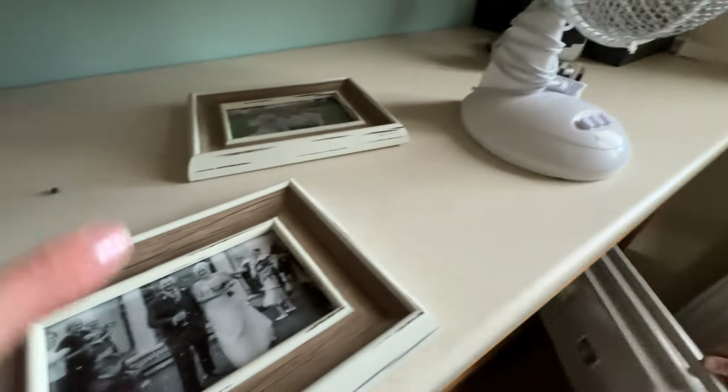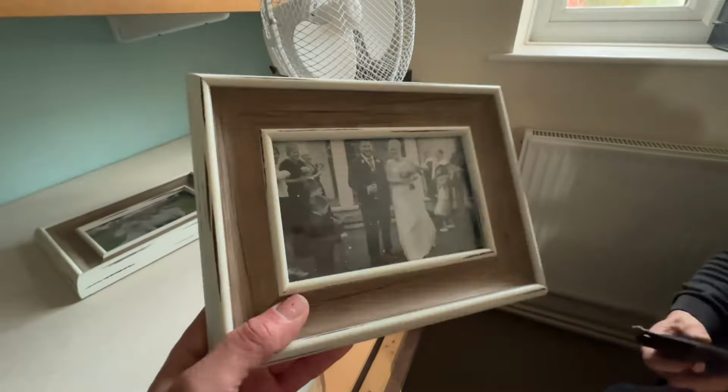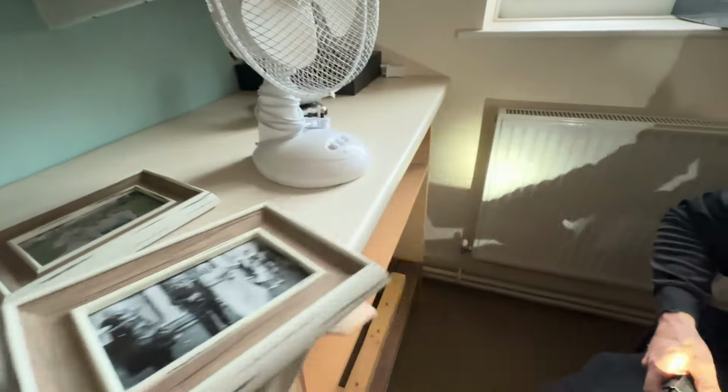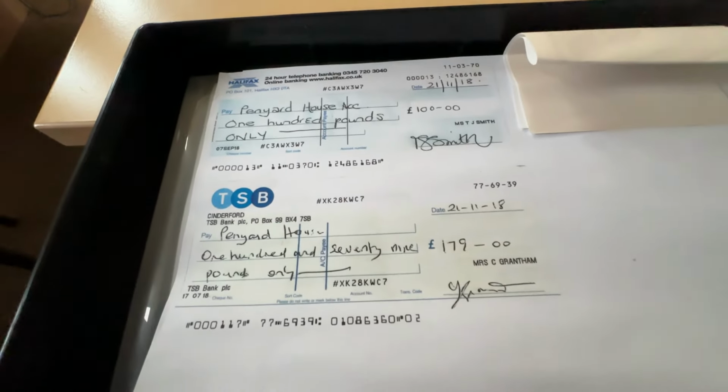And there's that's their wedding photo, isn't it? I suppose they got married for free in here if there was a staff member. Checks, £100. Oh, photocopies, look. Photocopies of what people are paying.